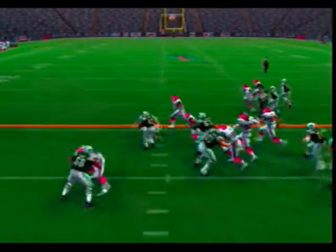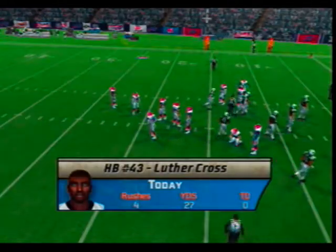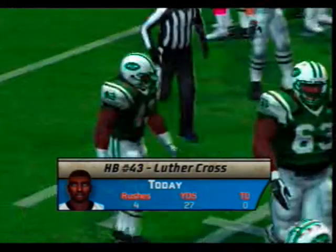Hand off to the tailback. Irvin comes up to make the play. Cross runs it through the middle, a gain of about 6.